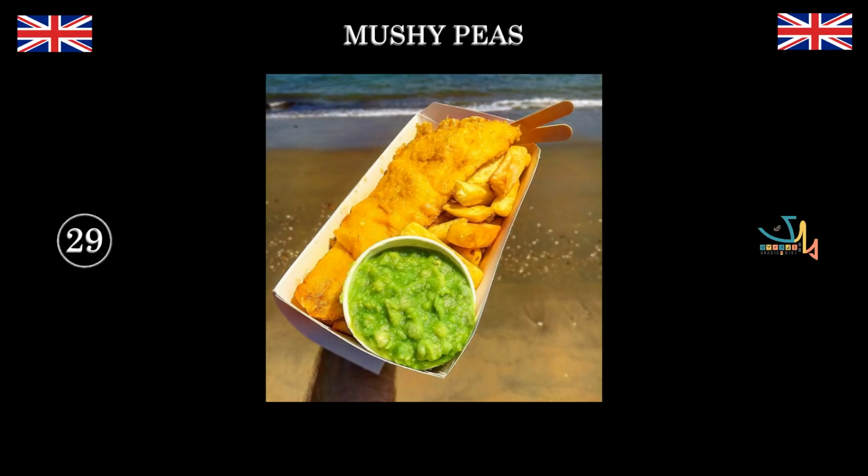Mushy peas. These are mushy peas, and how good do they look? They're basically peas mashed up together with some salt and some sugar, kind of processed, with lots of liquid in there, but they're thick. You can't drink them, but they're very moist, very thick and really tasty. You can dip your chips in them, and of course mushy peas you get at any chippy, any chip shop, and they go really well with, of course, number 30, fish and chips.